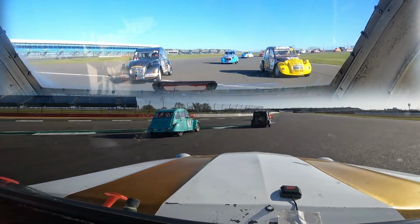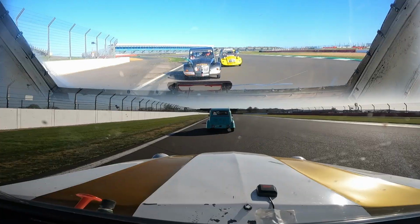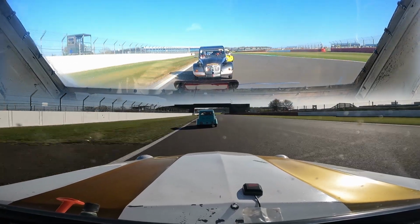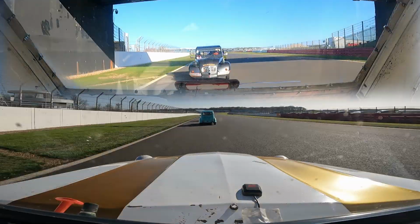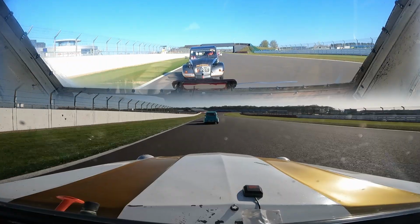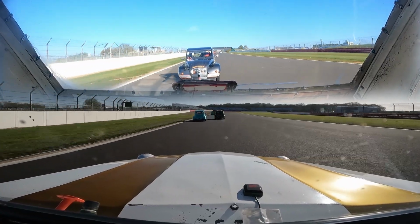Now Robert has made himself up a place from 4th into 3rd position, and he's looking to try and make a claim on that podium. But Andrew Bull, seriously fast driver, is sitting in 4th and ready to pounce at any point. So we've already made a bad start. All we can do now is go forward, hopefully.